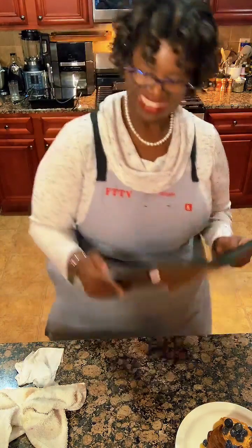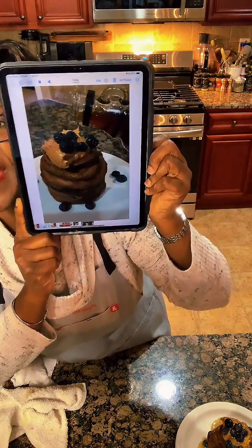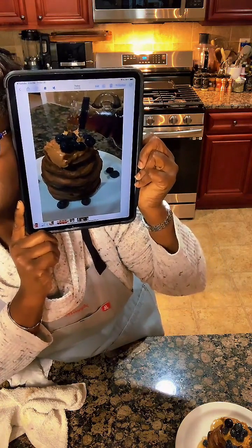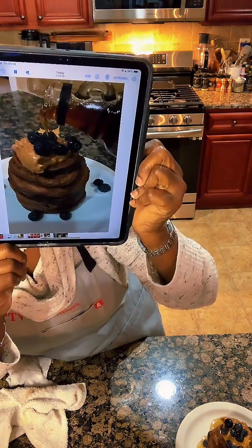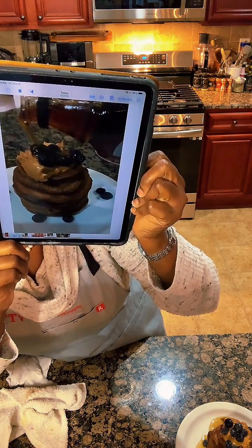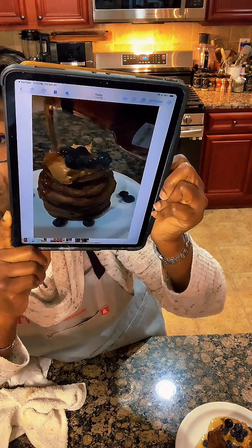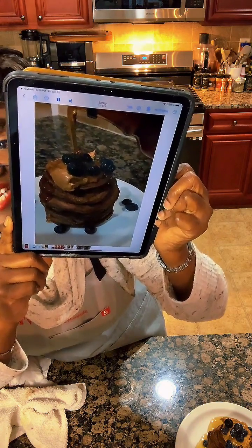All right, let's see how it looks. This is me being a nerd. Oh yeah. Can y'all see? Ooh, I'll have to post this. Can y'all see the syrup coming down? I know there's a glare. Oh yeah, we'll have to set that to some music. Oh yeah, you know you want it. Look at it, look at it, look at it.